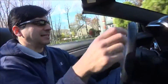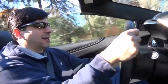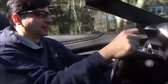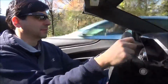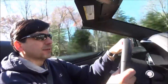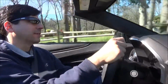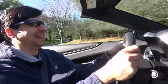Very easy to shift. I don't like these heavy clutches they have in, say, the GT3. It's a very light clutch, so this would be easy to drive in traffic, I feel, with that clutch. Even with the all-season tires, I mean, there's a lot of grip. It even tells me what gear I'm in. I mean, you better know what gear you're in. But it even says on the heads-up display.